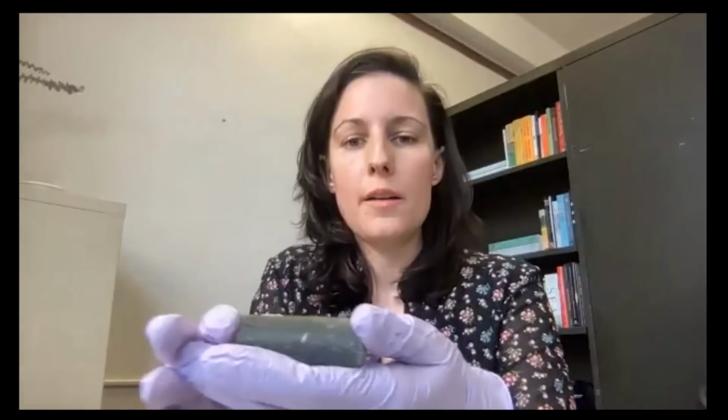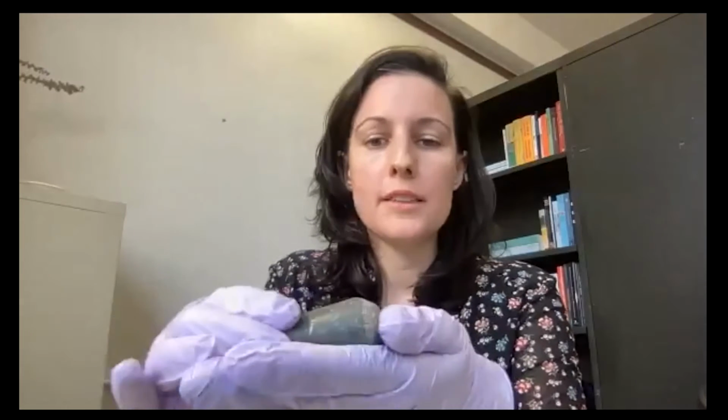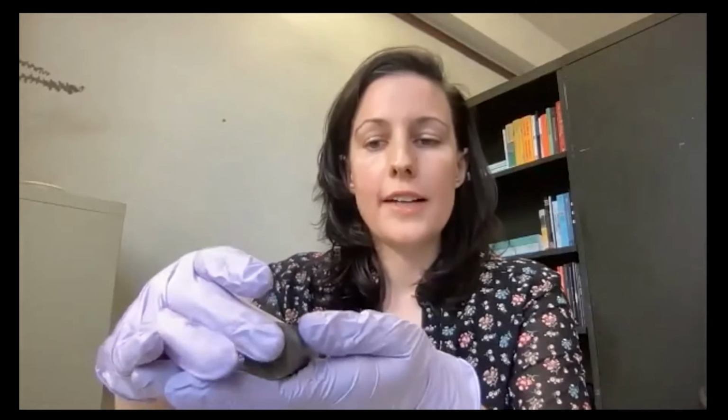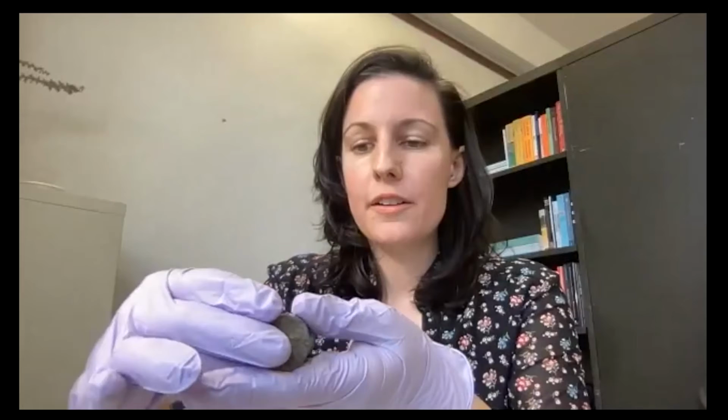Great, so this is a pestle, and I hope somebody lets me know if you can't see it. As I mentioned before, it's a Mesolithic pestle, from pre-Neolithic times when people were perhaps in this gradual phase of domesticating wheat, for instance. It's from Iraq, and it's made of basalt.